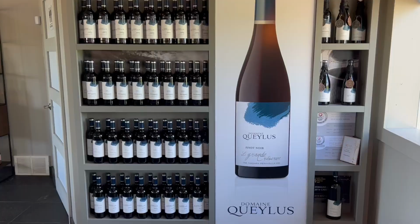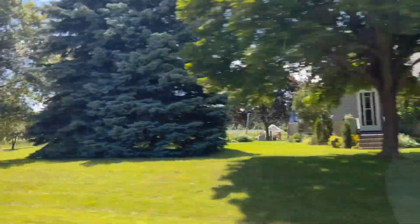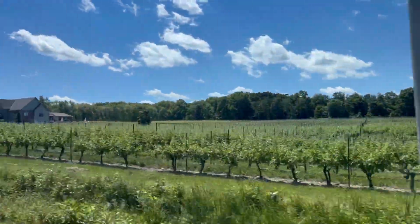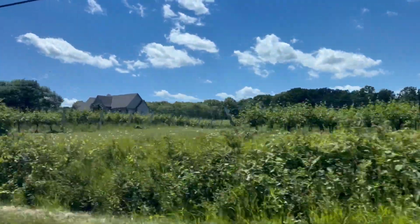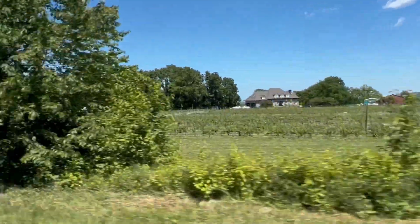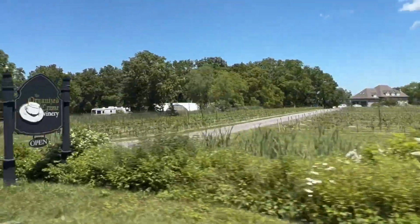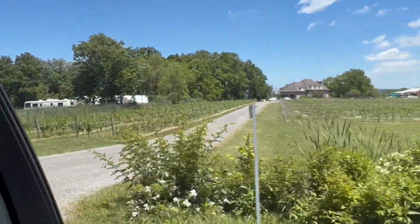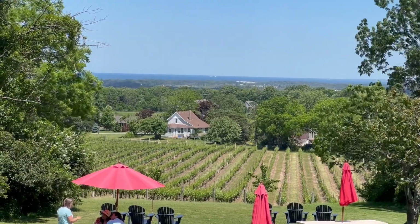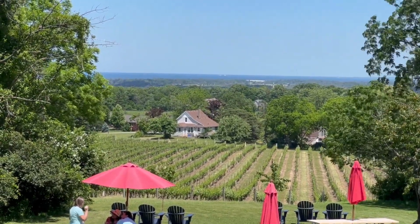Yeah, we didn't. Oh, we're gonna go up that way. This one, back sign with the hat. Yeah, exactly. It's a nice view, isn't it? It's nice. It's beautiful.